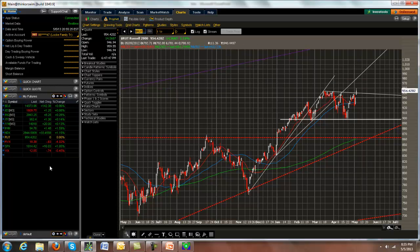And of course, news can invalidate this relatively quickly. If we get a gap down on Monday or sometime during the week, and the support level doesn't hold, then that's going to invalidate our whole opinion and invalidate all of our patterns. So we'll have to watch for that. But as of right now, the charts are telling us it's very bullish out there. Okay, let's take a look at our positions here.